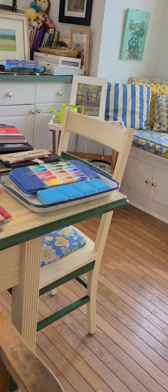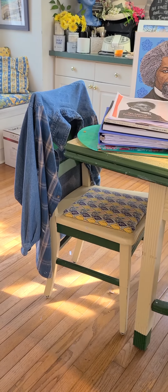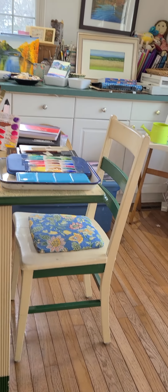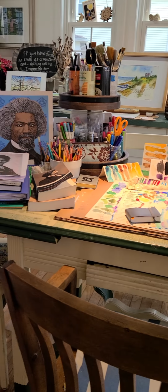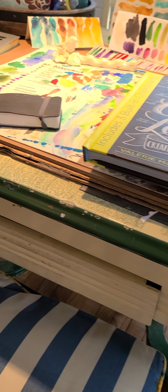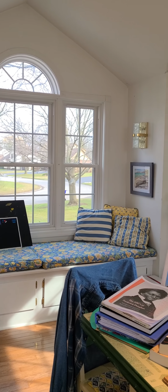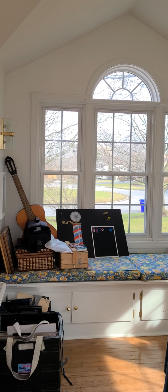And like this old table and three chairs, they're all kind of cruddy looking, but they all came from a barn sale for $40 for the table, which is an old antique metal table with a drawer. It's been servicing me here for quite some time. And there's the other end of the studio, which looks out towards the front road, towards the east.